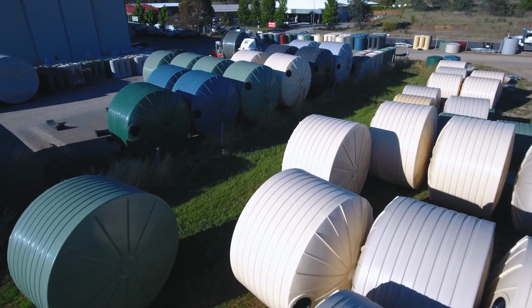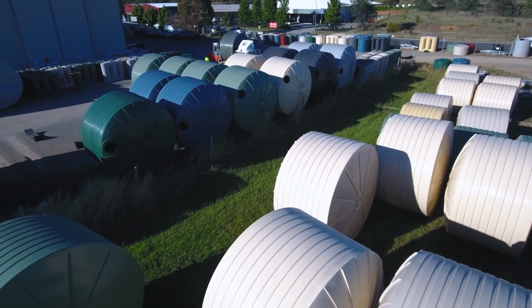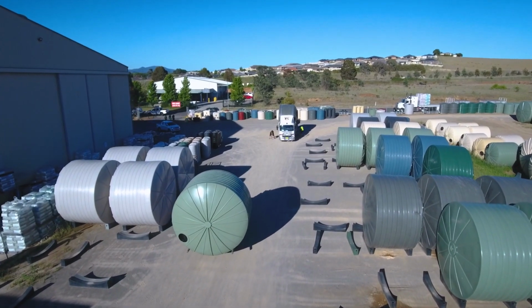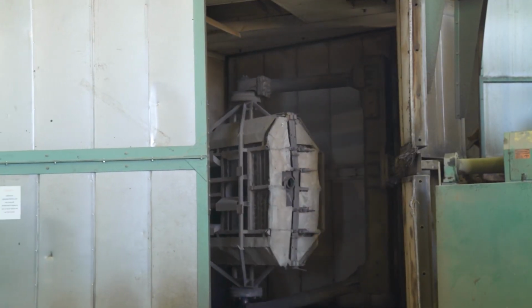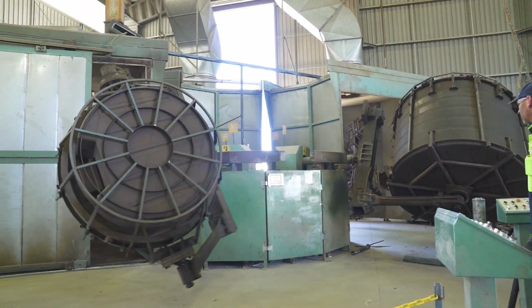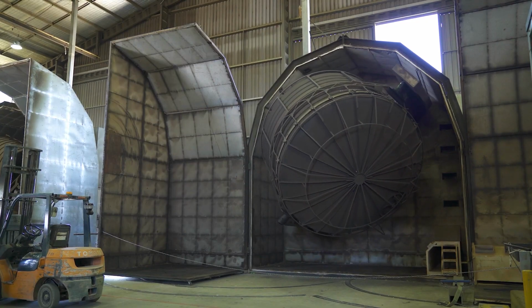The tank needs time to cool down, and that's when the magic happens. The plastic solidifies, becoming the final tank we all know. The duration of this process can vary, depending on the size and thickness of the tank. It could take as little as 20 minutes or as long as over 3 hours.